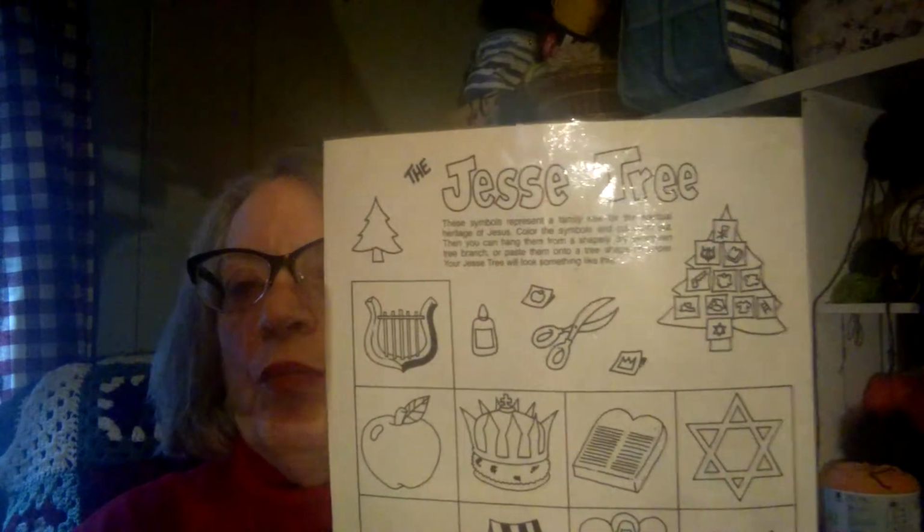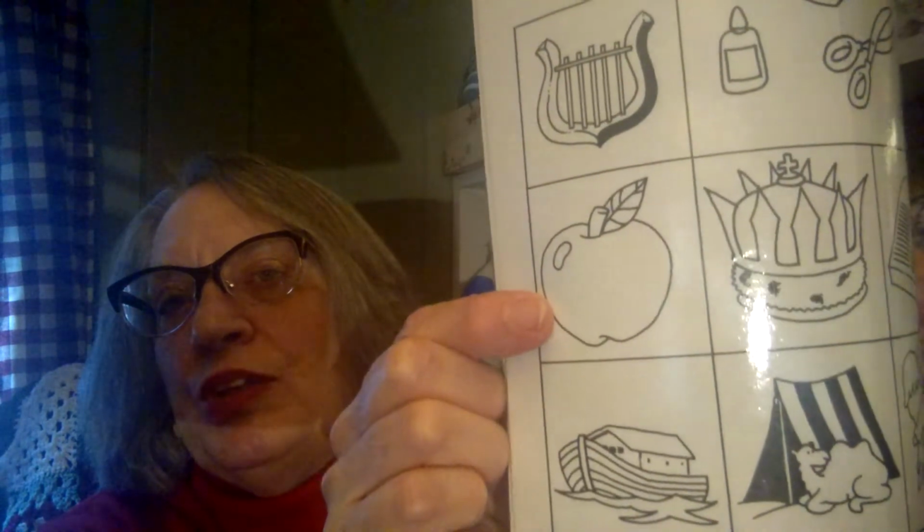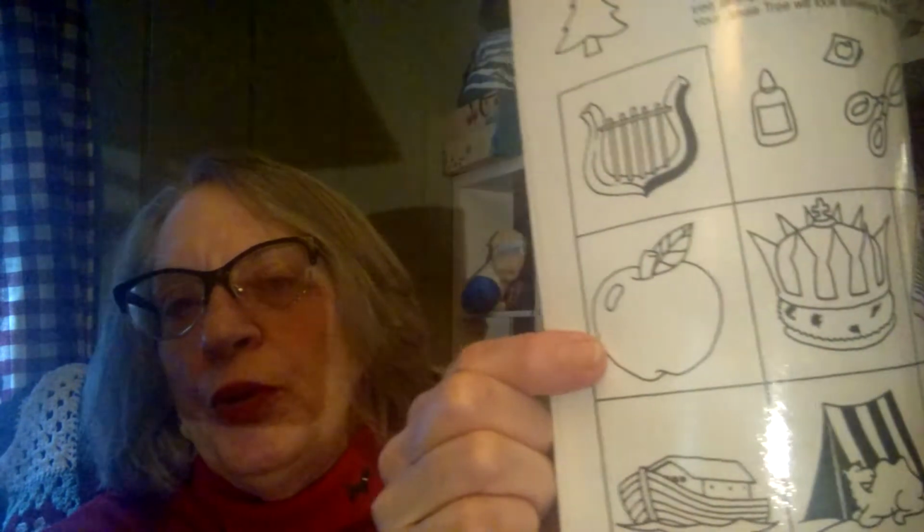So anyhow, the next category that I'm going to do is when the boys were little, we always did a Jesse tree with them. And a Jesse tree is simply symbols that you put on your Christmas tree that resemble the stories from creation to the birth and resurrection of Christ. And so the first symbol that you put on a tree for a Jesse tree is an apple. And that represents Adam and Eve. And so today I'm going to do an apple to put on our tree.